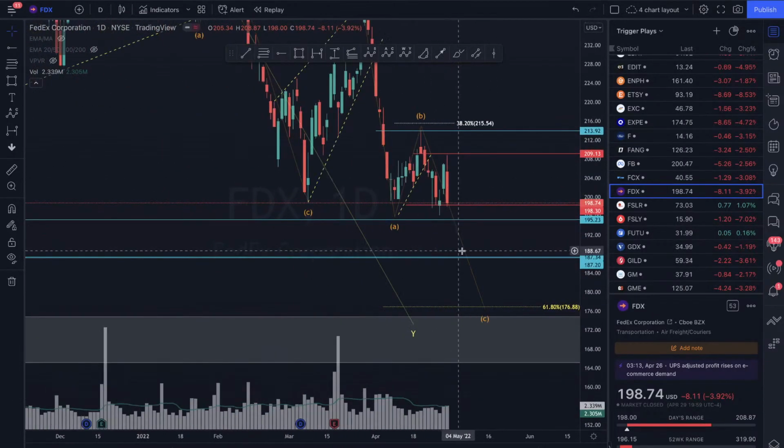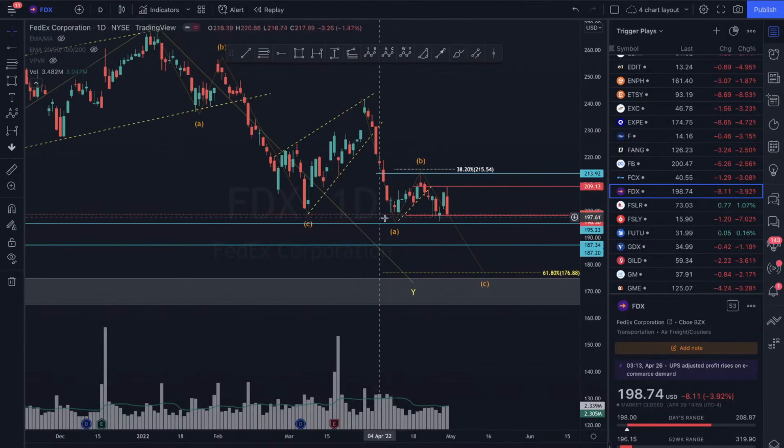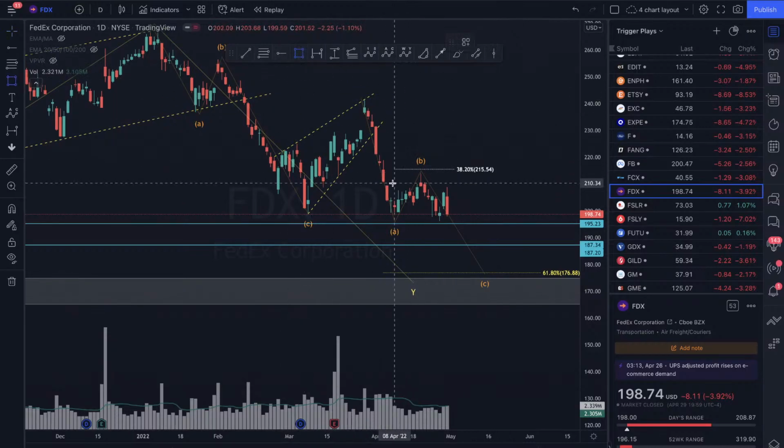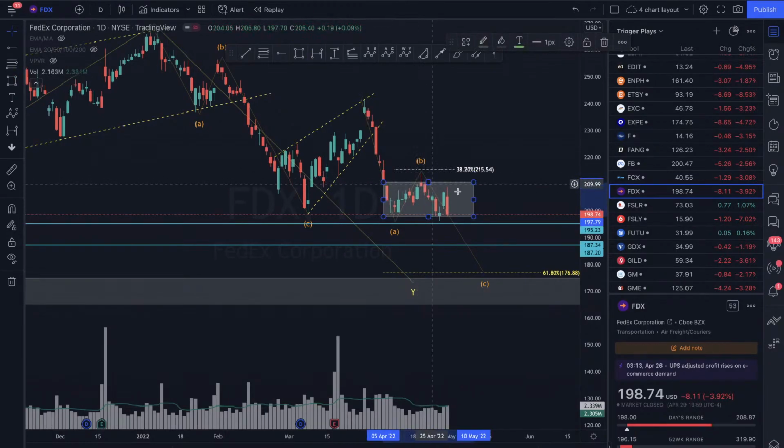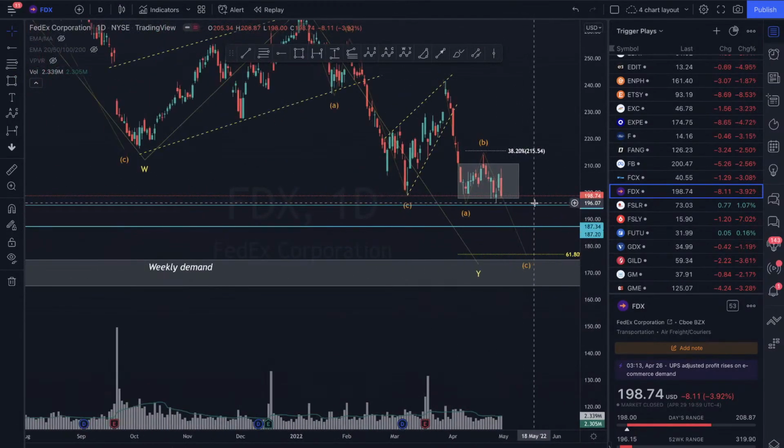Guys, look how perfectly FedEx is playing out. We anticipated this whole move to the downside. We also anticipated that it's going to go up and pull back, and now it's consolidating sideways, or you can say it's consolidating in a bear flag. In this bear flag here, we had this fake out in this candle, and then what's next?